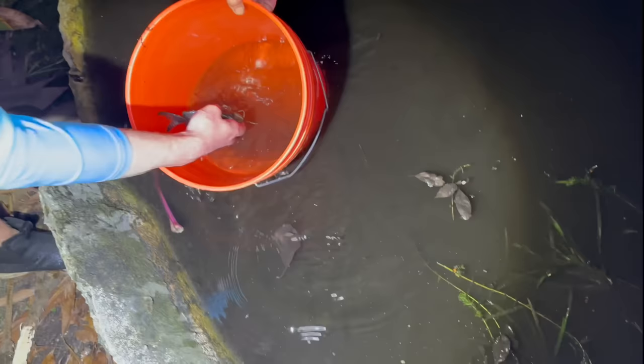All right. We're going to fill up a bucket right now, a little keeper bucket for all the cool fish we want to bring back to my house. And we're going to get this guy in there and keep going. Go on, buddy. There you go.